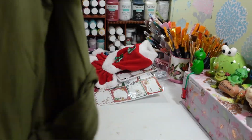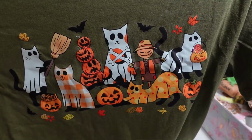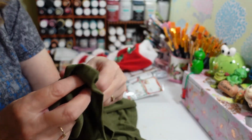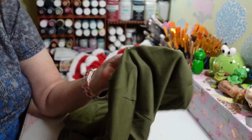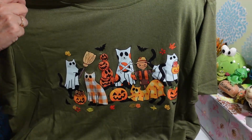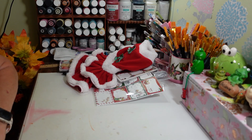Look how cute this guy is here. I love the green color. Look at the print on there, for Halloween. It's a great fall shirt. Yeah, I'm loving this color. And this is a little bit heavier weight. Some of the other stuff is thinner, but this is a nice weight t-shirt. So yeah, I love that one. So these all have to go downstairs in the laundry room.